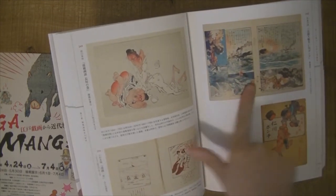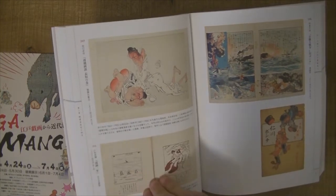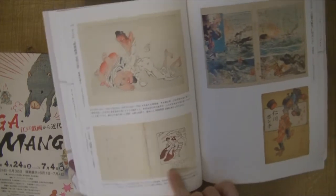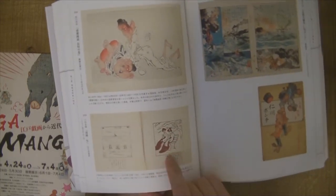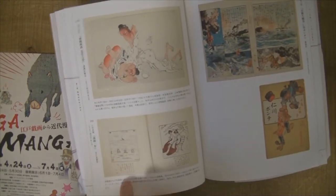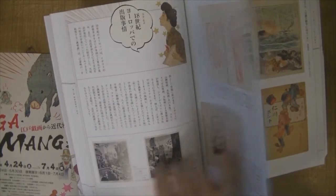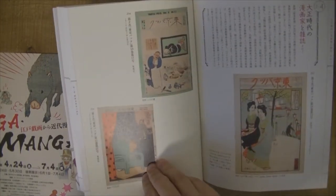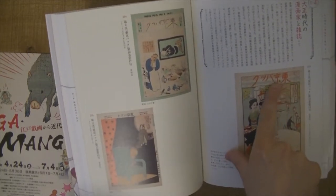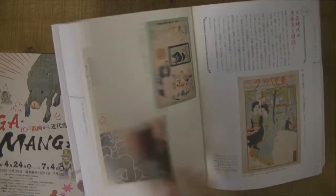This comic strip about the Russo-Japanese War. Another Ponchi. These were books aimed at children. This one was called A Year in Manga, so it's a picture and some text for each page showing someone's life through a year. So yeah, it's called A Year in Manga. There was another one called A Life in Manga. More, this is a Tokyo Puck, a more Japanified title now, as Japan got more nationalist.